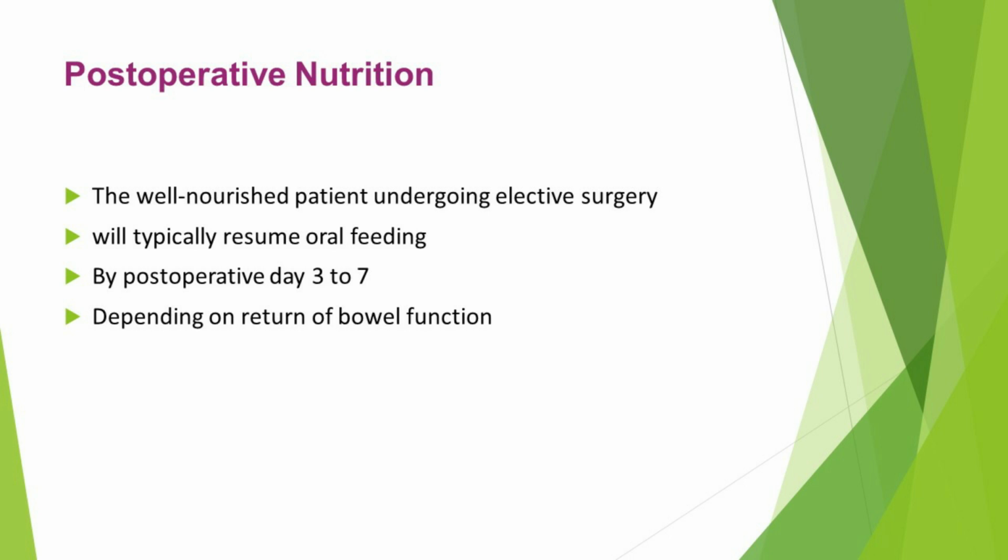Basically, the duration of postoperative nutrition therapy will depend on the patient's clinical status and transition to adequate oral dietary consumption.